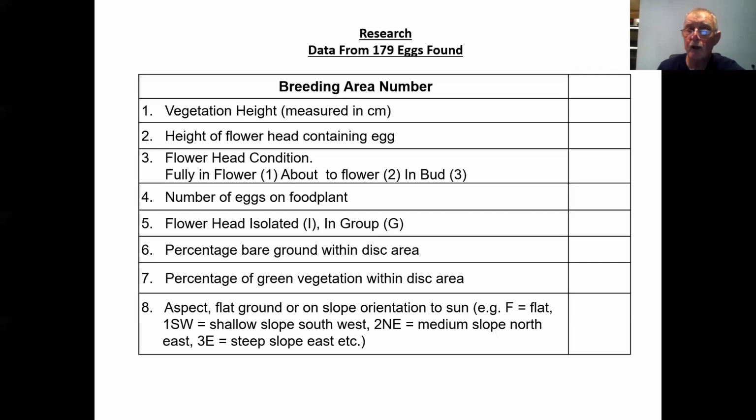And underneath the disc, we basically estimated how much bare ground there was available for the kidney vetch after it finished flowering, for the seed to drop and fall into. And also, under the same disc, what percentage of green vegetation was there? Normally that's grass, because that's another factor. A lot of grass in habitats cools the environment. And finally, we looked at what the aspect was of where we found the kidney vetch flower and the egg. So was it flat? Was it sloping? And we also noted the orientation to the sun.